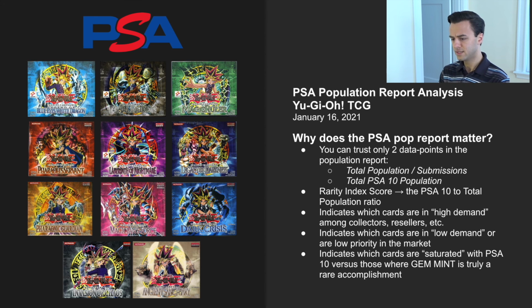So what I've done in this presentation that you're going to see here is put together what I'm calling the rarity index score, which is basically the PSA 10 to total population ratio, which is to say what percent of the total submissions get a PSA 10 or have gotten a PSA 10. That figure in my mind is pretty important, as we'll talk about in today's content.